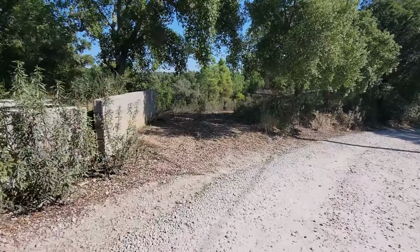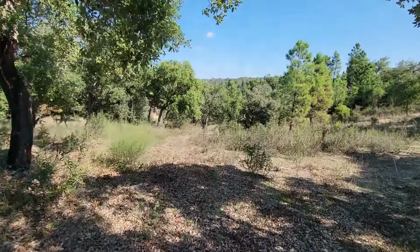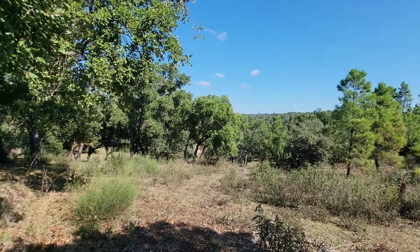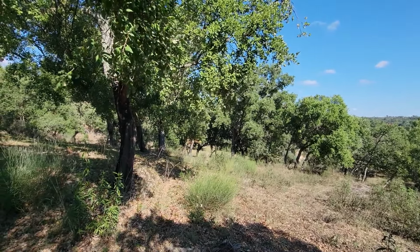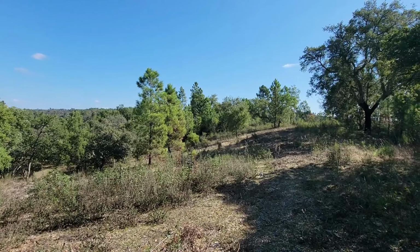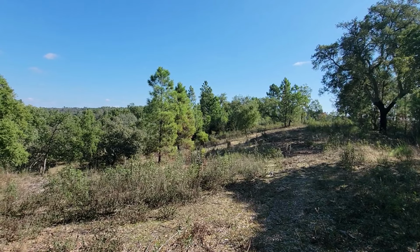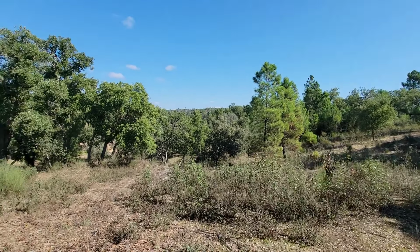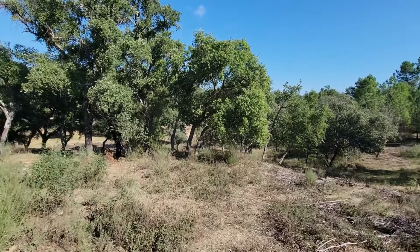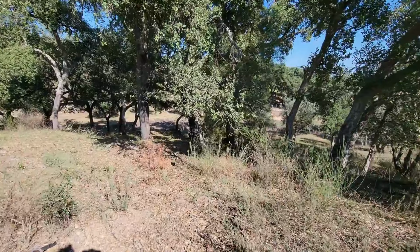Not even a 1 minute walk and we're here. This is the view from the top. So as you can see on this part, which is almost flat, you could park or create a tent space or whatever. You come up with your ideas. Here's the space to realize it. Let's walk down.